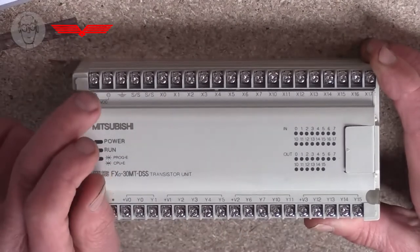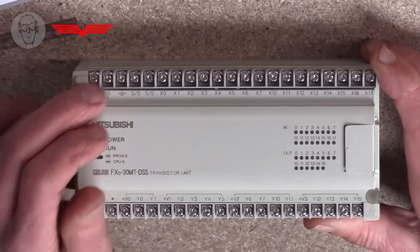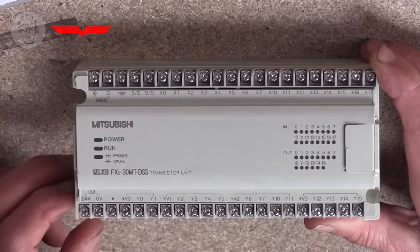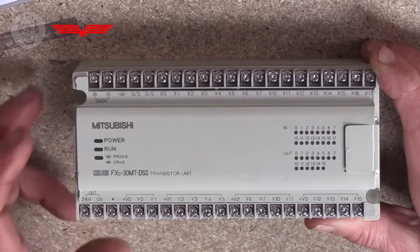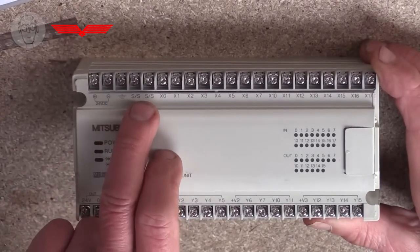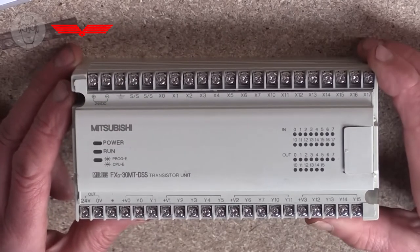The power goes in at the end here. This one is for a 24 volt, and there's a stabilised 24 volt output from all PLCs, usually an amp or two, enough to power any sensors and also relays on the output side, which I find useful. The other two mysterious terminals are called SS. I'll try to explain them later in this video, in the input-output chapter.